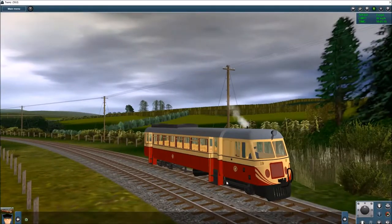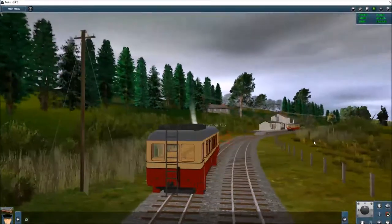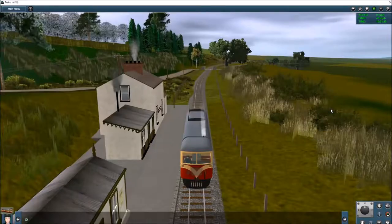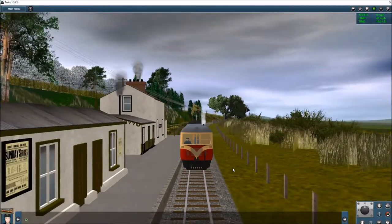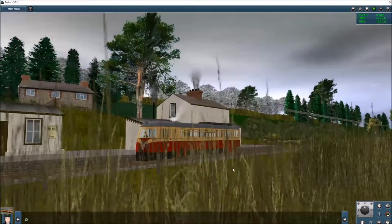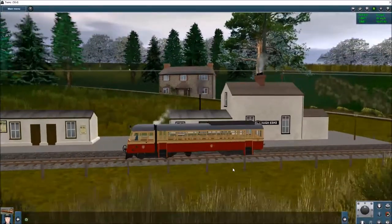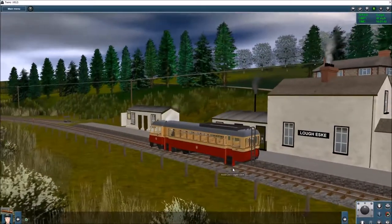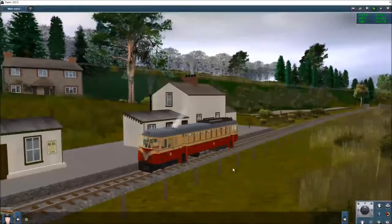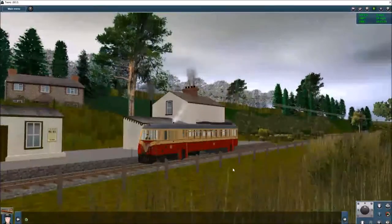and it was introduced in 1950, and its sister rail car, number 20, in another variation of the livery, was introduced in the following year in 1951. And these saw out the last decade of the County Donegal Railway, and were very important vehicles because they were very reliable, very comfortable, they were heated, and really they do demonstrate what rail cars could do.